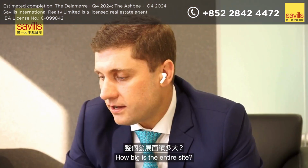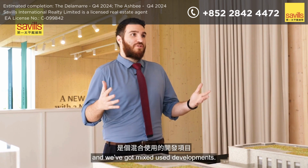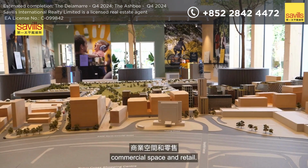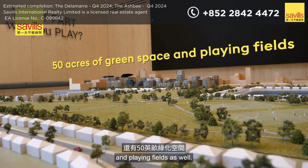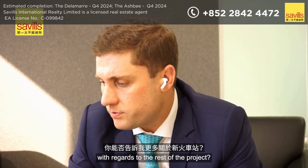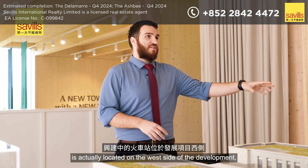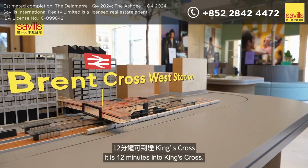How big is the entire site? The entire site is 180 acres and we've got mixed use development. So we've got a portion of residential, commercial space and retail, and we've also got 50 acres of green space and playing fields as well. Can you tell me more about where the new station will be with regards to the rest of the project? So the train station that we're building is actually located on the west side of the development. It's called Brent Cross West, and that's on the Thames Link, and that's 12 minutes into King's Cross.